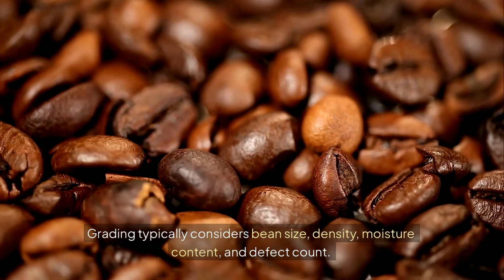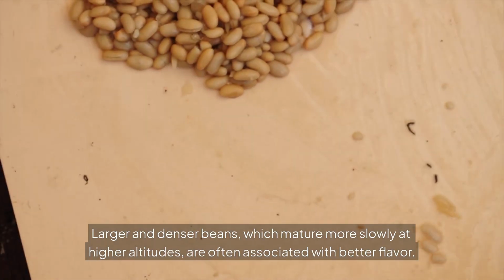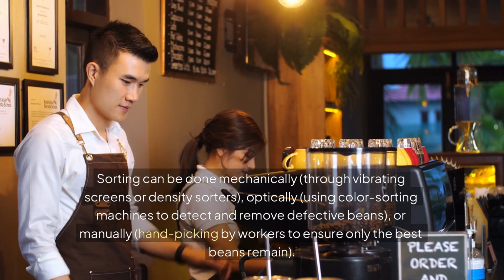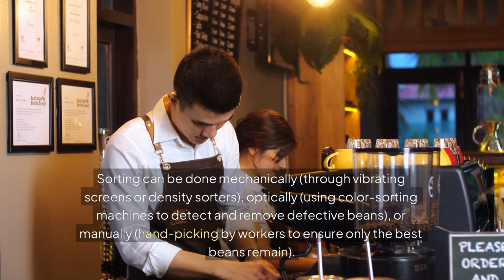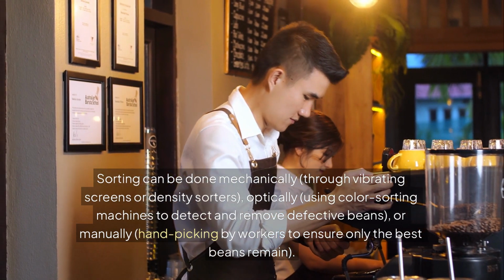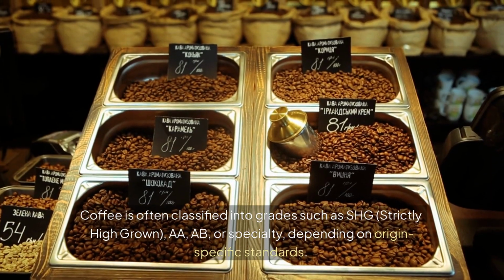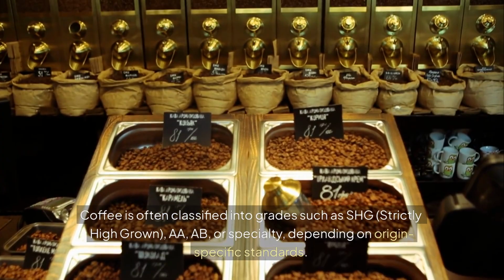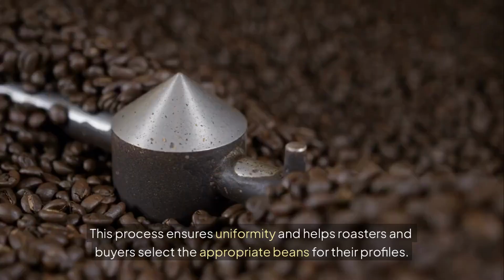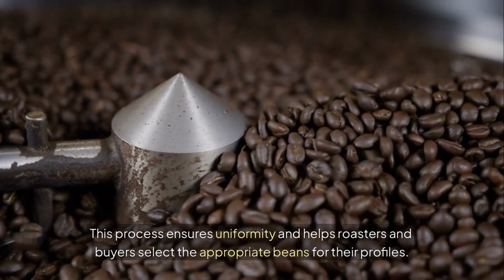Grading typically considers bean size, density, moisture content, and defect count. Larger and denser beans, which mature more slowly at higher altitudes, are often associated with better flavor. Sorting can be done mechanically, through vibrating screens or density sorters, optically, using color sorting machines to detect and remove defective beans, or manually, handpicking by workers to ensure only the best beans remain. Coffee is often classified into grades such as SHG, strictly high-grown, A, B, or specialty, depending on origin-specific standards. This process ensures uniformity and helps roasters and buyers select the appropriate beans for their profiles.